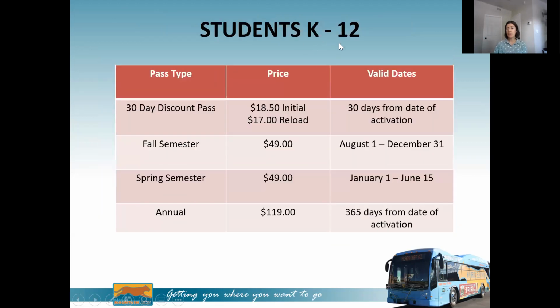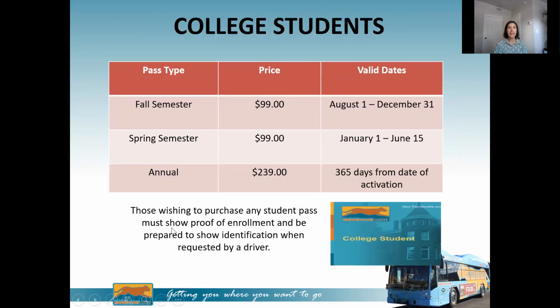And same, so there's some K through 12 passes. Again, if you start riding the bus and you end up liking it and you use it a lot, there are some different pass options for the fall semester, spring, as well as annual. And then for college students, there's also some bulk pass options as well, again, for either semester-based or annual.